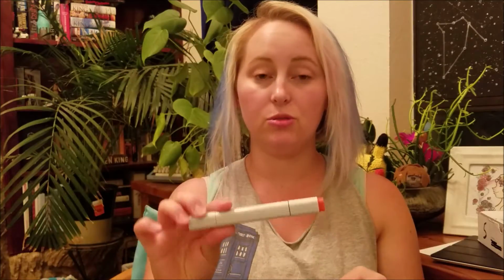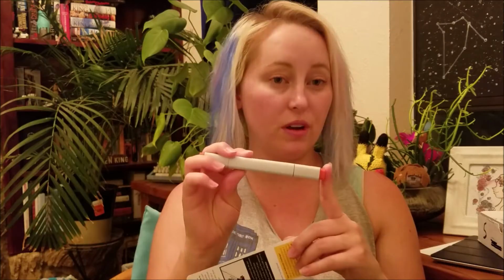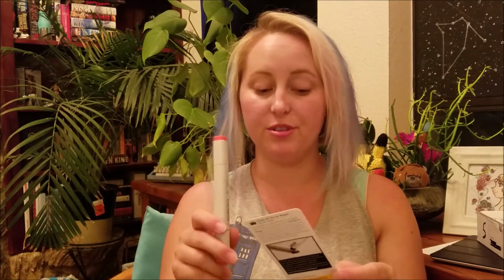Now that is a pretty true to price on these Copic markers. The only place that I've been able to find them cheaper is directly from the Copic site, but maybe by $1. $7.99 is a pretty reasonable price for these.